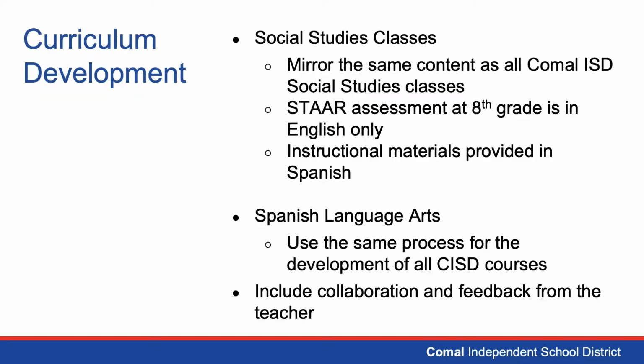A note about the curriculum development for CALP courses. The social studies courses mirror the same content as all Comal ISD social studies courses, the only difference being the primary language of instruction. This course is taught primarily in Spanish. Why primarily? As 8th graders, students are required to take the STAAR Social Studies Assessment, which is only offered in English, making it important for students to be familiar with content vocabulary in English.